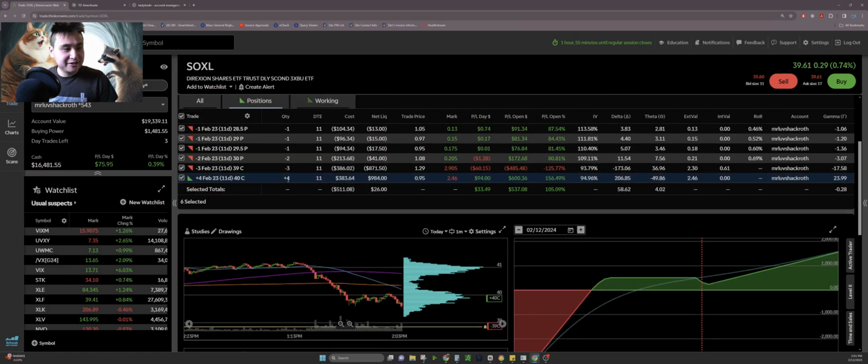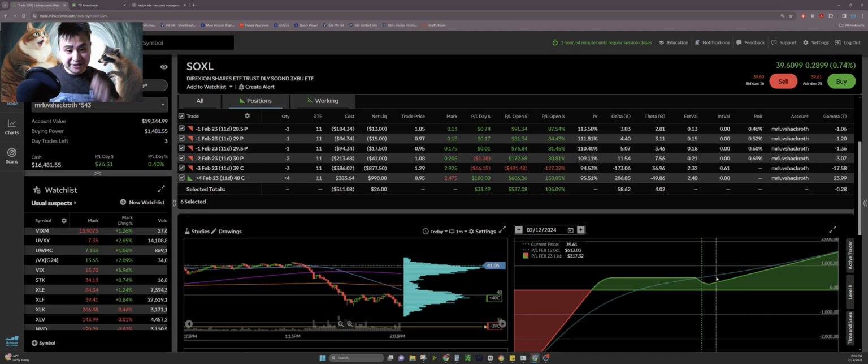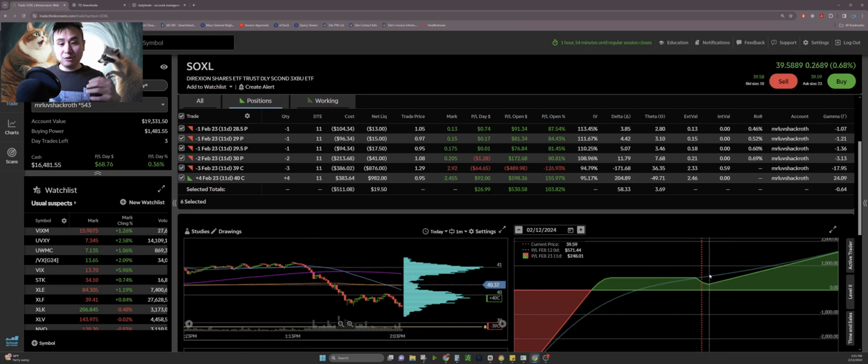And the best case scenario at the time, and still currently right now, with that one extra call position right here, is that we have a max P&L at 530. It was quite higher earlier. It was maybe high 500s, closer to 590ish to almost 600 when the stock price was at $41, and that could have been an appealing time to actually have closed the position.